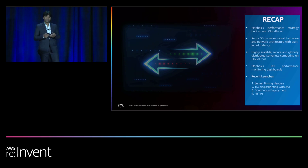multi-site resilience with seamless failover and failback if there's a network event or an origin event. In the event of a service disruption, the traffic is automatically redirected using Route 53 to minimize the impact without the need for manual intervention.